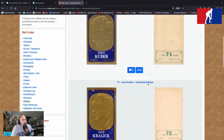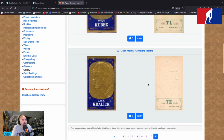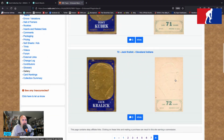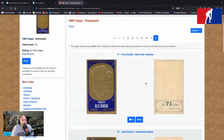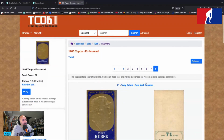And we are almost done. Jack Kralick with the Cleveland Indians is our final card. So you can see Jack Kralick. He actually looks embossed on the back as well, which I haven't noticed on any of my cards, but certainly an interesting thing there. So that is the 1965 Topps embossed set.